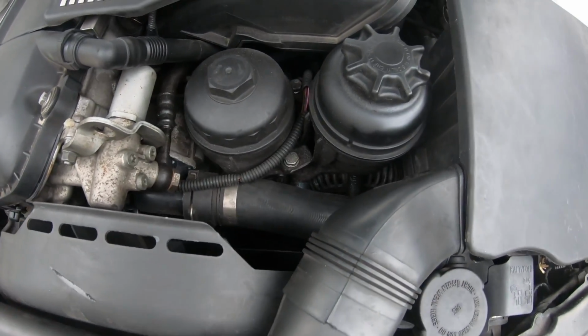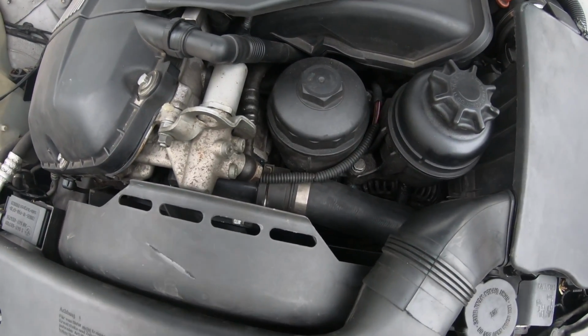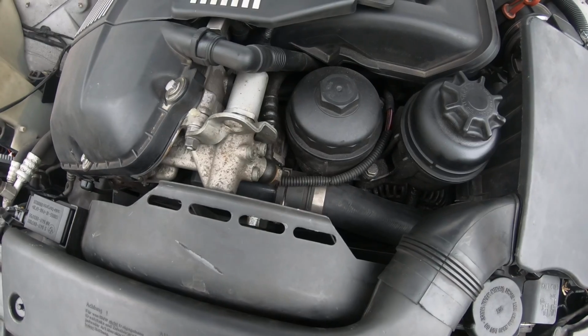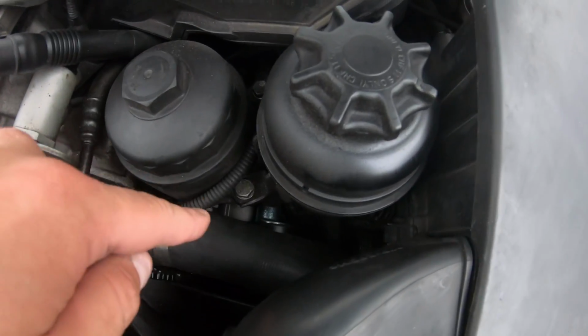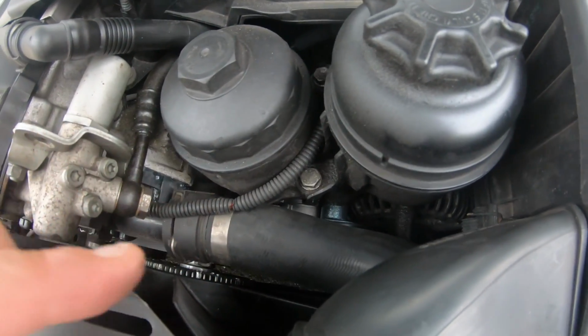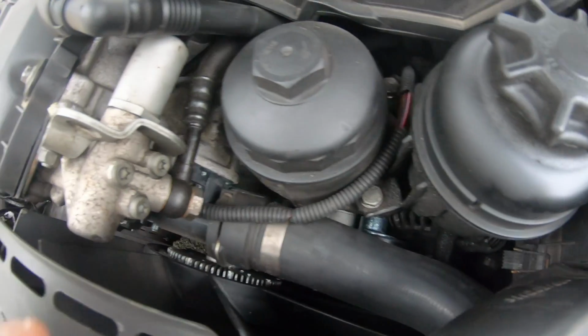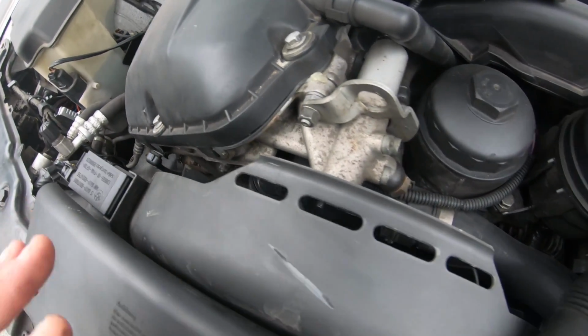The next one I replaced was the idler pulley, tensioner and the belts. Now, them together come up to like £50. And when we replaced them, it's because the bearing noise was coming from the idler pulley right there. It was making a loud bearing noise, so we replaced that, and since then everything's been perfect. You can see it's all new down there. Everything's been replaced, everything's like brand new on this car.